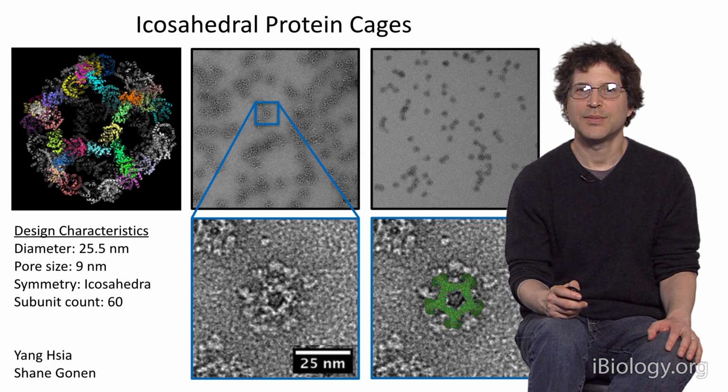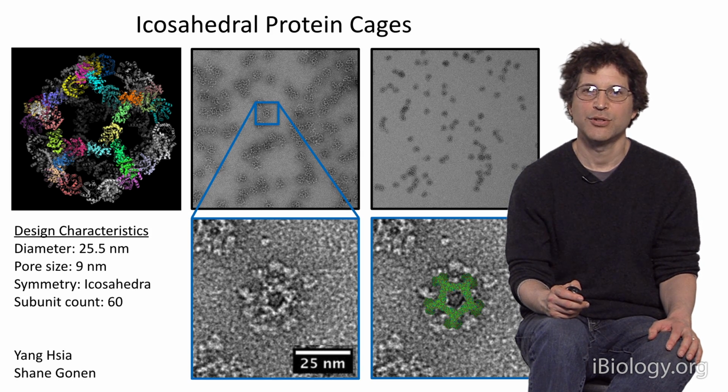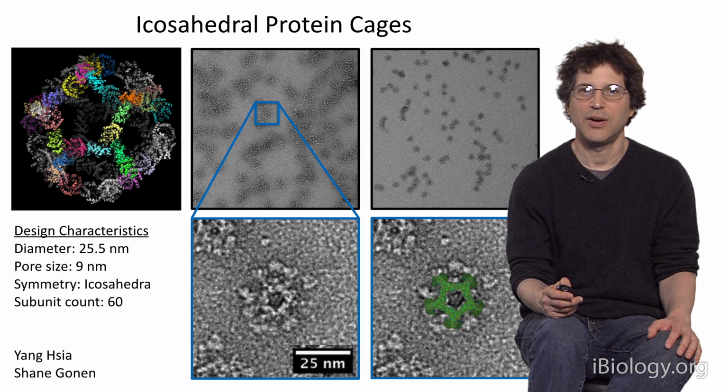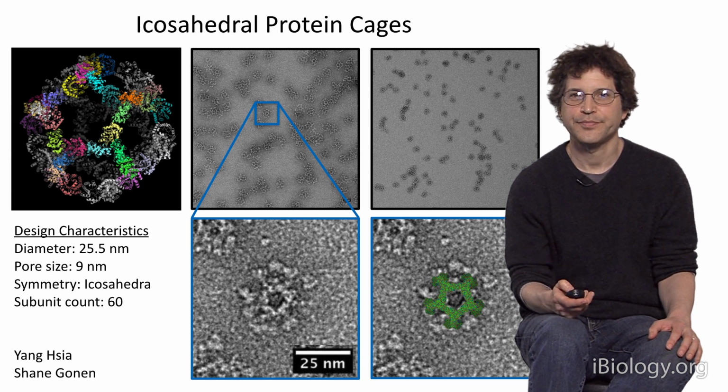And when Yang made this protein in the lab very recently, he was excited when Shane Gonen, who he sent the protein to do electron microscopy, sent back the pictures I'm showing you here. You can't quite see the whole icosahedron, but for example, in the lower row on the middle panel, you see something that looks very much like it. So we're currently trying to solve the high-resolution structure.